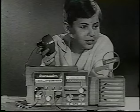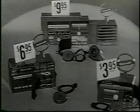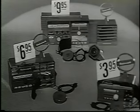Can you do your own broadcasting too? Yeah, sure. I'll do the announcing with this microphone while you work the radio. This is radio station R-E-M-C-O, Remco, the do-it-yourself radio station. Oh, boy, we're radio engineers! Fellows, get your Remco radio at your favorite toy store. From $3.95 to $9.95, every boy wants a Remco toy.